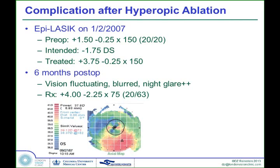done 2 millimeters off center inferiorly. The patient pre-op was just a plus 150 treatment. It was supposed to be a nice little monovision procedure. Fortunately, it was only done in one eye because the other eye wasn't treated after it was noted that things weren't quite right. The surgeon did take his foot off the pedal before the end of the treatment. So he was treating plus 375.